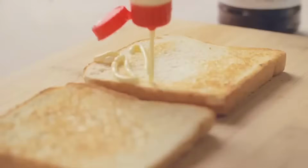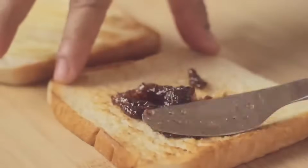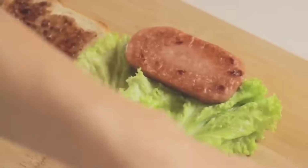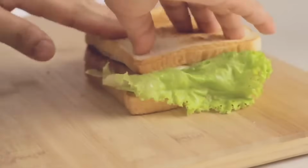The sandwich remained popular until Spam started developing a bad reputation for having twice the amount of recommended fats for a healthy diet. This caused people to steer away from the processed meat.